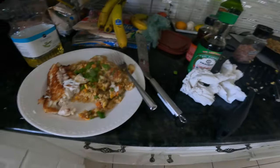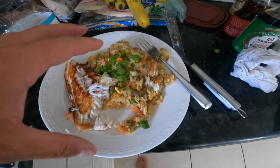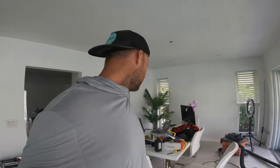It's like the rice is sticky enough. There's just enough soy sauce in there. The mutton snapper, you don't want to do anything to it because there's so much salt in that soy sauce. I mean, it tastes phenomenal, but well, that's all for this one.